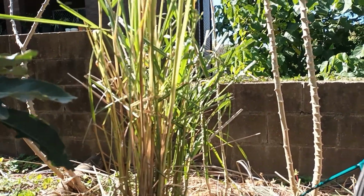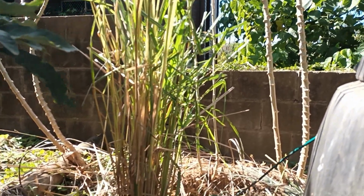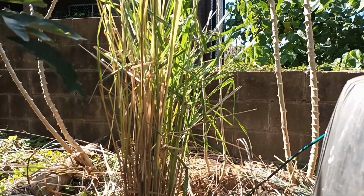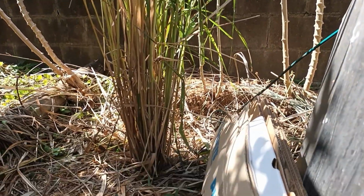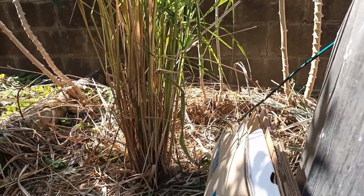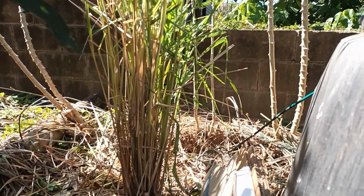Used as a chop and drop mulch. Also used as a barrier plant for preventing weeds from coming into the garden if the plant is grown on the edge of a garden bed. And of course, lemongrass lends that superb flavour to Southeast Asian cuisine, particularly the cuisine of Thailand.